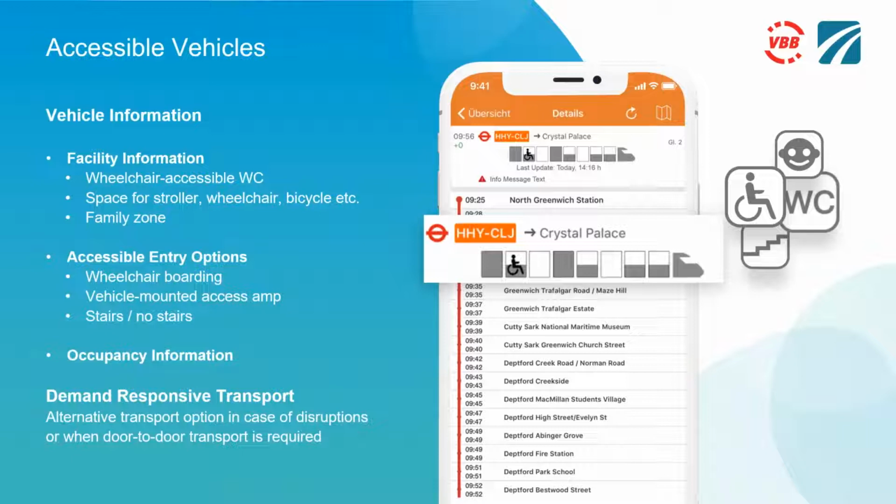In this context, we also make use of push notifications to actively inform riders before and during the trip about important updates or changed conditions. For example, we can send out messages in case certain vehicle facilities are no longer available, or send reminders to travelers when it is time to change or exit the vehicle, so they have enough time to prepare.